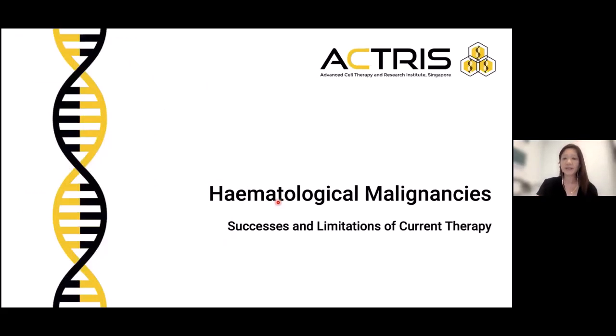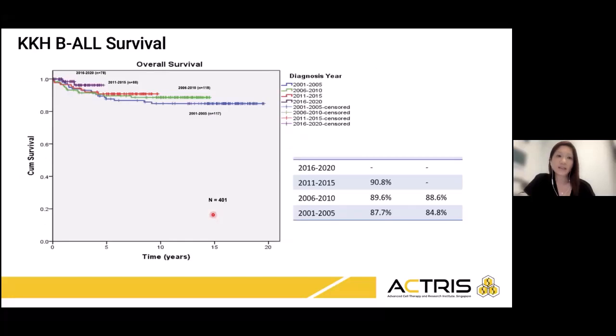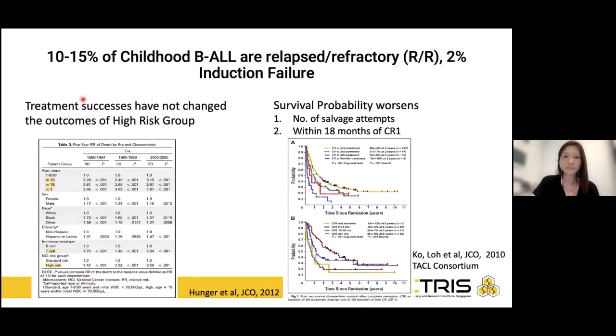So we'll talk about some of the hematological malignancies. What are the successes and the limitations of the current therapy? As you know, B-ALL is really the poster child of pediatric oncology success. It approaches about 85 to 90% cure rate with contemporary regimens. Similarly, in KK, we see the same across the years, and we have up to about 90% taking all the B-ALL cases together. But as you know, the 10 to 15% are relapsed and refractory, and 2% actually have induction failures. And these are generally the high-risk group of patients, and these have not really changed over the years.